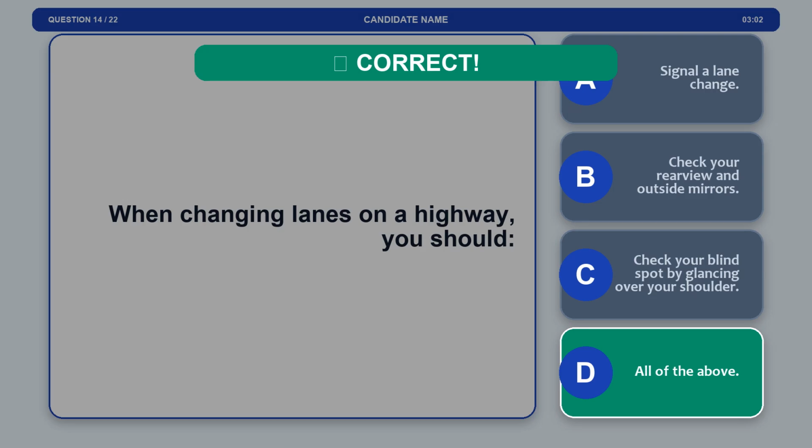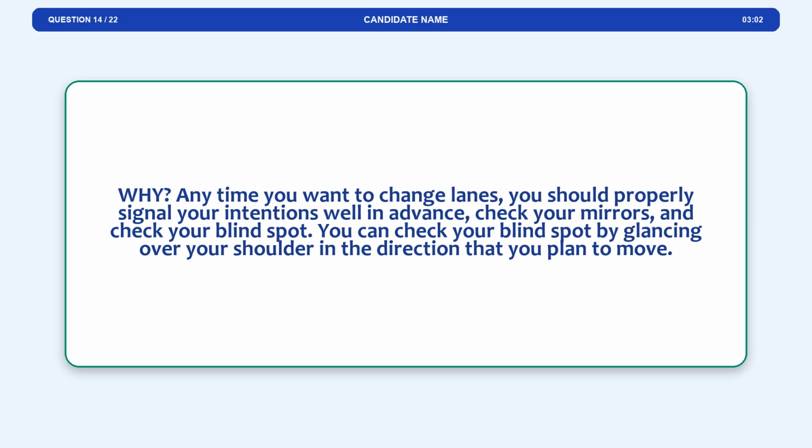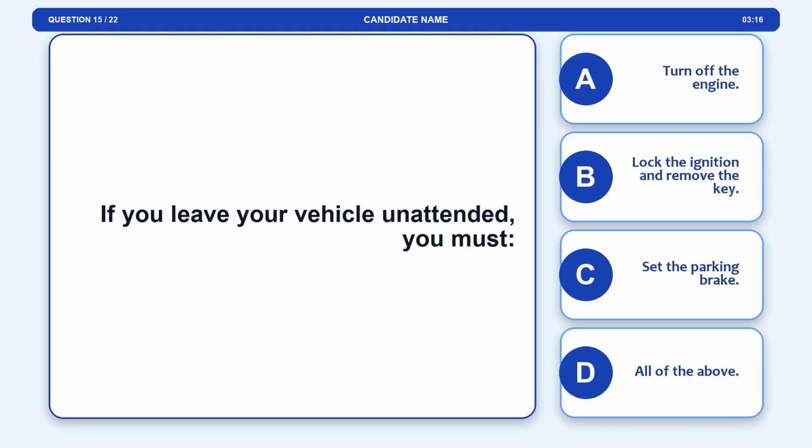The correct answer is option D, all of the above. Explanation: anytime you want to change lanes, you should properly signal your intentions well in advance, check your mirrors, and check your blind spot. You can check your blind spot by glancing over your shoulder in the direction that you plan to move.